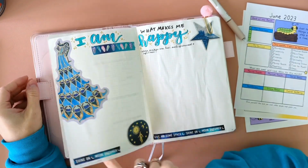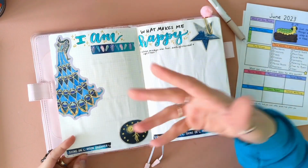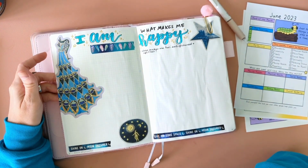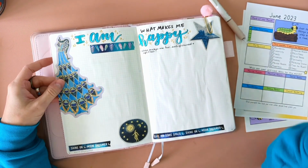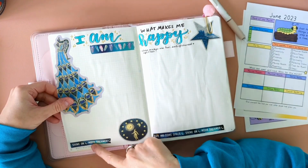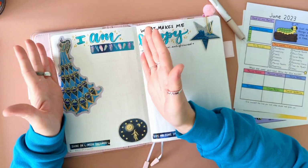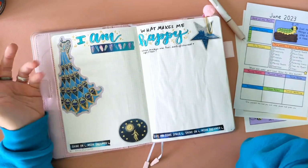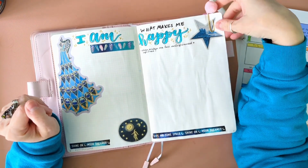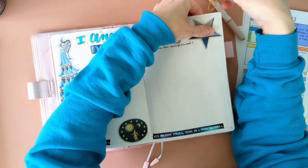I wrote down where I got these things just to remind myself. If I can find the links to the videos, I will link them down below. Otherwise, you will have to just look up the person yourself. So this is from Elena Enchanted, this I am page. I was going to use it for affirmations, I guess, or, you know, like, I am a work in progress. I am just a human being.